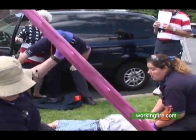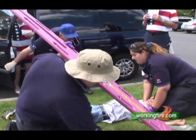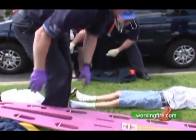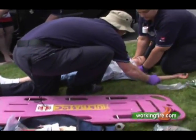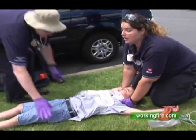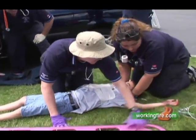That way we're not causing any kind of problem. What we're gonna do is I'm gonna go. He's still connected to the 15 liters non-rebreather. Yeah, we do have that. Go ahead, you're fine.